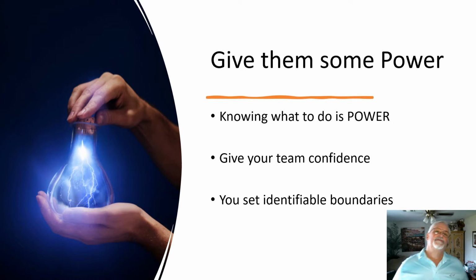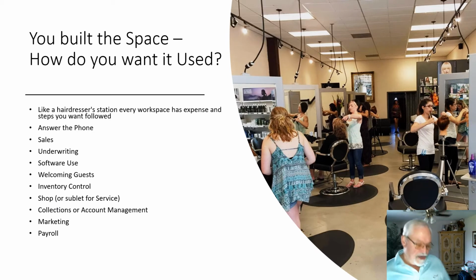So you're going to set all the boundaries, you're going to set the policies, you're going to decide what can be done, and then the procedures create the steps of how to do that. And we put all of that together through this exercise. I mean, you invested a lot of money and you built this space. You built your place, just like hairdresser stations or a hairdressing salon, the owner built that. They built the stations. Each station has a lot of expense involved in it. It costs to operate them.